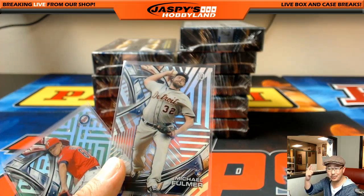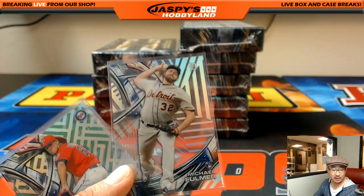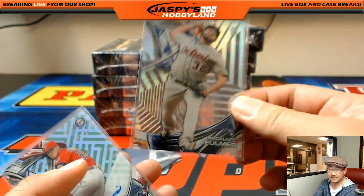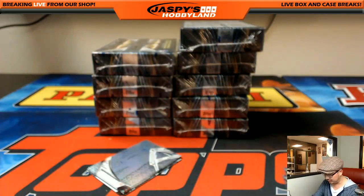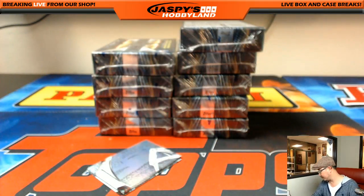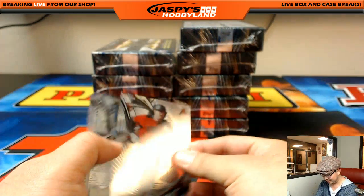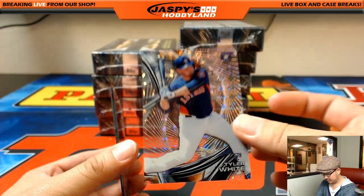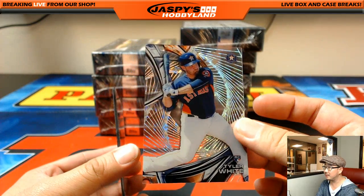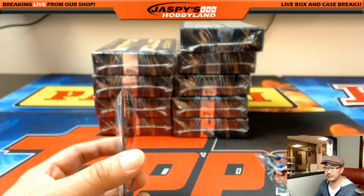I'm so used to, I still have 2015 in my head. You're taking the class right now, Eric Bailey. That's pattern 5. That's the second to shortest print. And these are obviously numbered and diffractors, so I sleeve those up. Variation class. All right, AJ Pollock. There you go. Tyler White for the Astros. That'll go to Darren McKenzie.